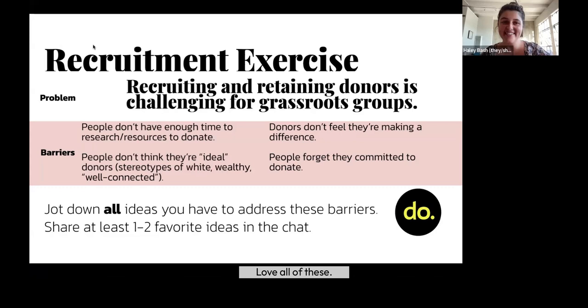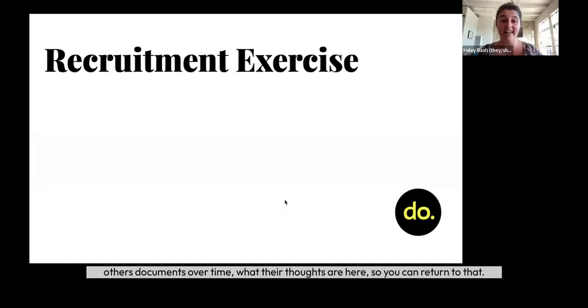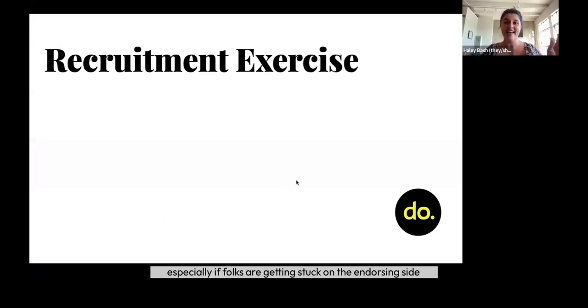Love all of these. Y'all are entering your wisdom into a beautiful document that you will receive with others' documents over time, what their thoughts are here. So you can return to that. And it doesn't end here. You can do this recruitment exercise with your group too. This is something we strongly recommend doing, especially if folks are getting stuck on the endorsing side of things, or they're getting stuck on the donate.